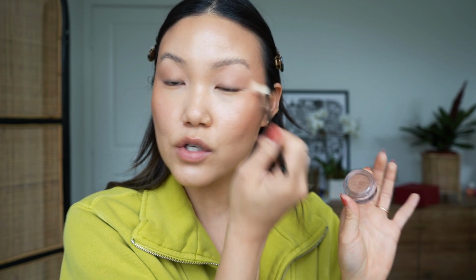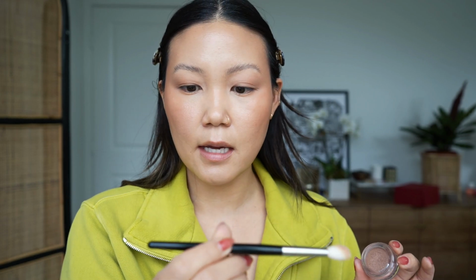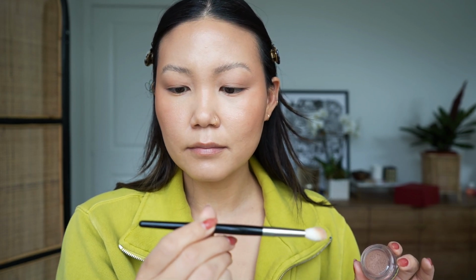It's a very neutral shade, so it's not too warm, not too cool, and I really just apply it all over. And I'm using a Rephr, I think this is the 15.